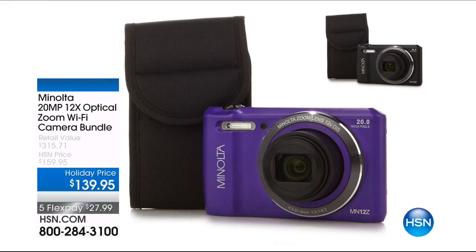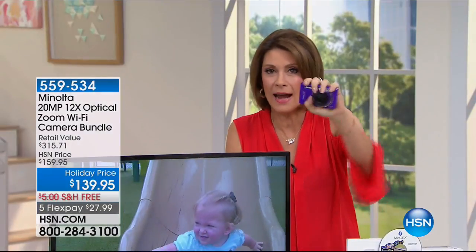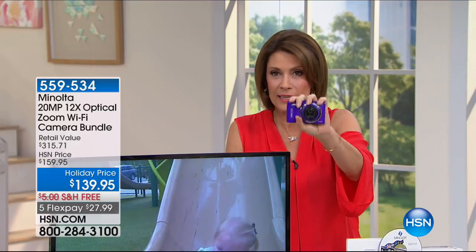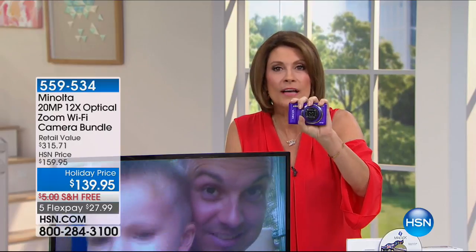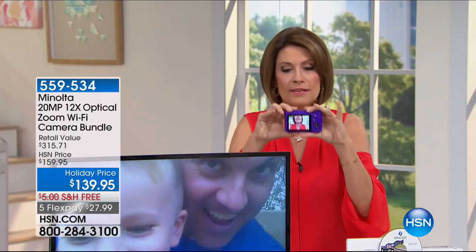This is the camera you have been waiting for. It fits in the palm of your hand. I can't believe it. Look at the megapixels on this. 20 megapixels, 12 times optical zoom. You're gonna love the screen in the back.